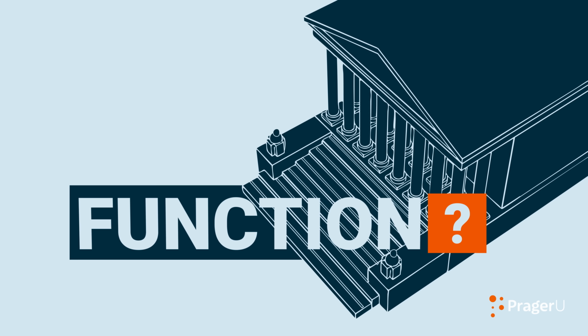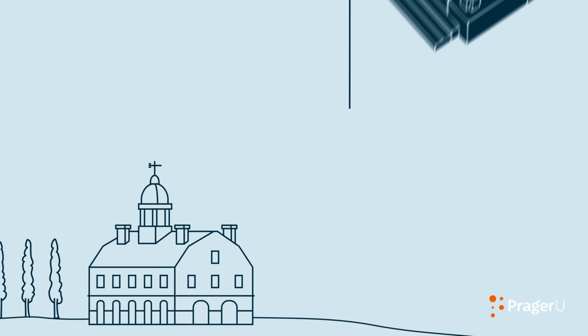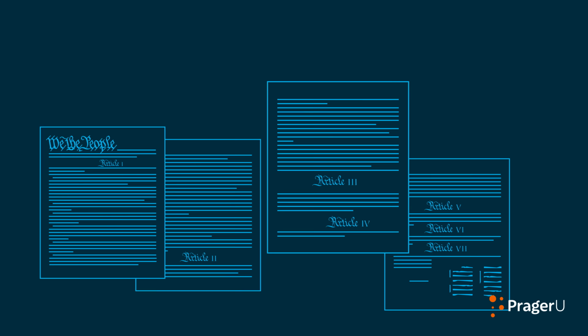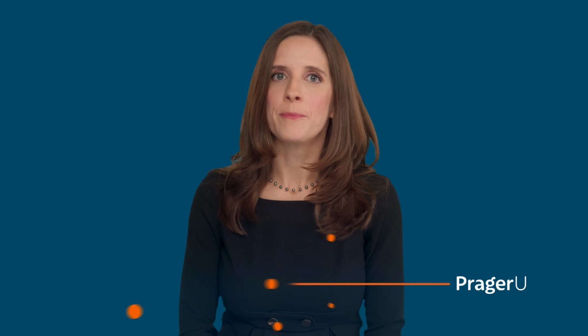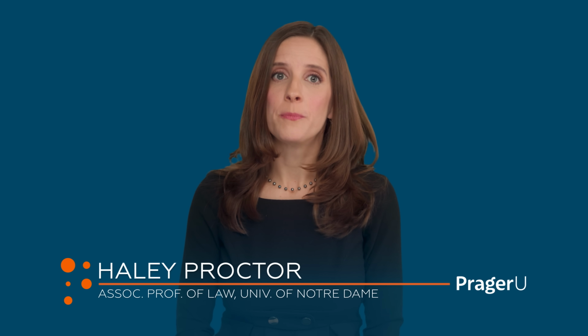What is the function of the Supreme Court of the United States? In other words, what is its job? When the court first convened in February 1790, no one really knew for sure. Article 3 of the Constitution vested the court with the judicial power of the United States. Okay, but what does that mean? The Constitution didn't spell it out, which is why, in its first decade, the court played only a small role in determining the nation's direction.